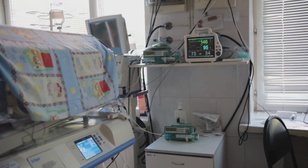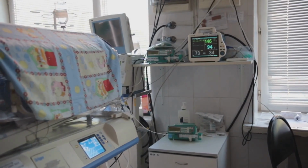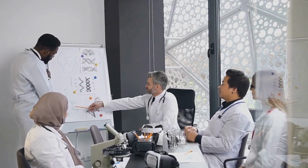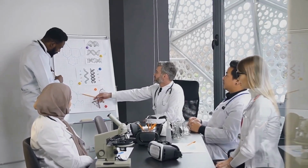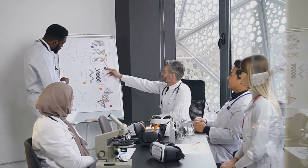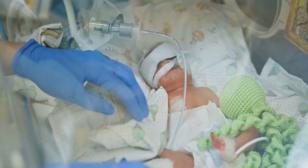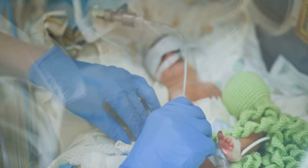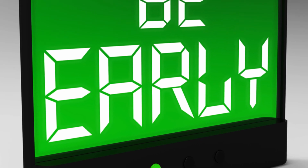The exact cause of NEC is not fully understood, but it is believed to be related to a combination of factors including prematurity, bacterial infection, and reduced blood flow to the intestines. Premature babies are particularly vulnerable due to their underdeveloped immune systems and gut. Symptoms can escalate quickly, making early detection and intervention crucial.